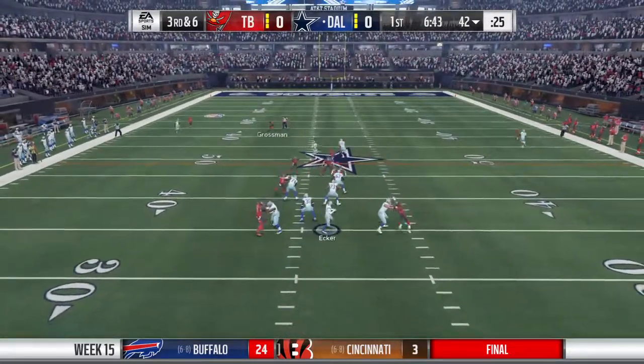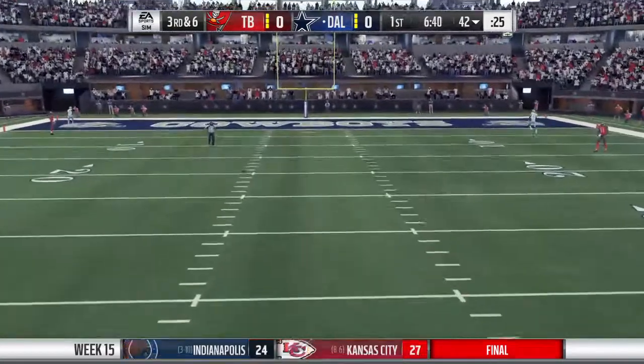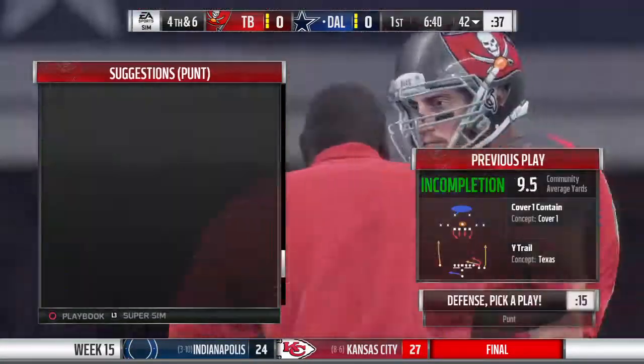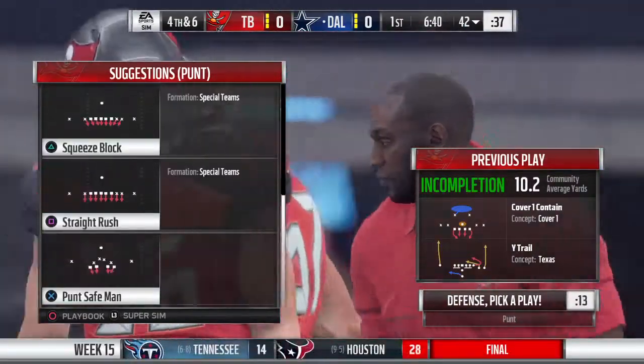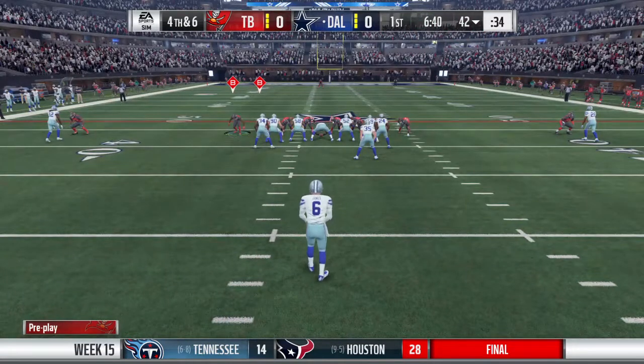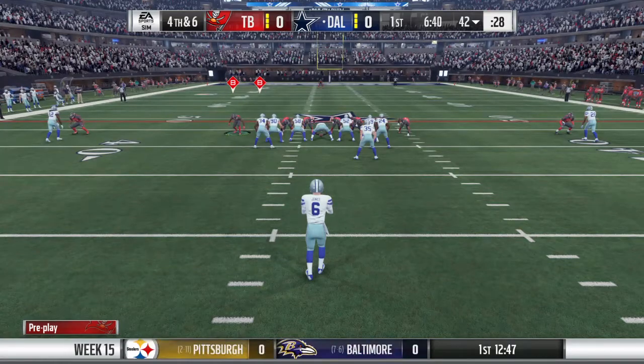Now back to throw. And this one is incomplete. Well, he kind of forced that one there, didn't he? It's almost like he predetermined where he was going to go with the football. Yeah, he wasn't really going through progressions. He wanted to go to his top guy. You do that against this defense, they'll make you pay, won't they? Yeah, they certainly will. They react very quickly to the thrown football.